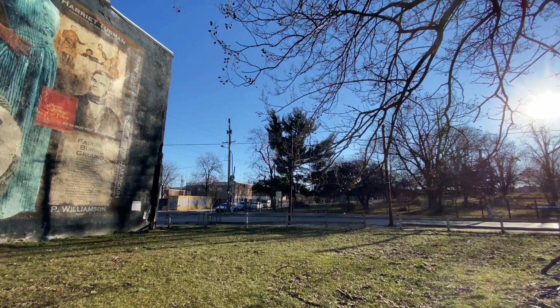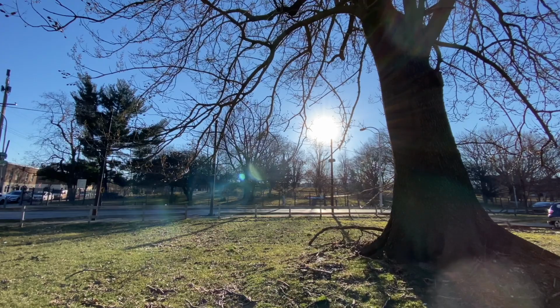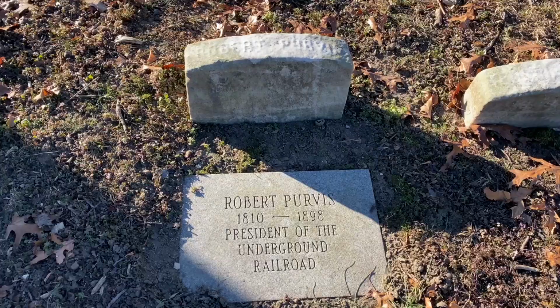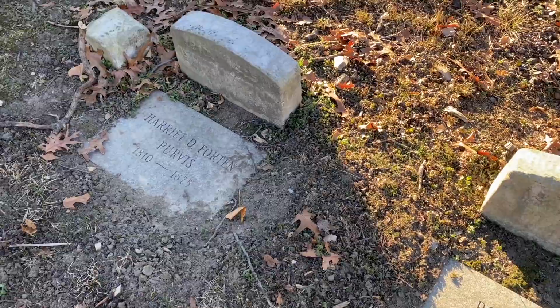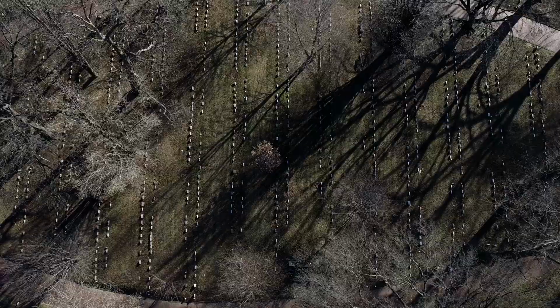It's important to note that he is buried at Historic Fairhill Burial Ground, which is right across the street from the mural. He is buried there along with his wife Harriet, his daughter, and his mother. Underneath the picture of Robert Purvis, you see another picture which says Fairhill Burial Ground. Again, this is where Robert Purvis is buried.